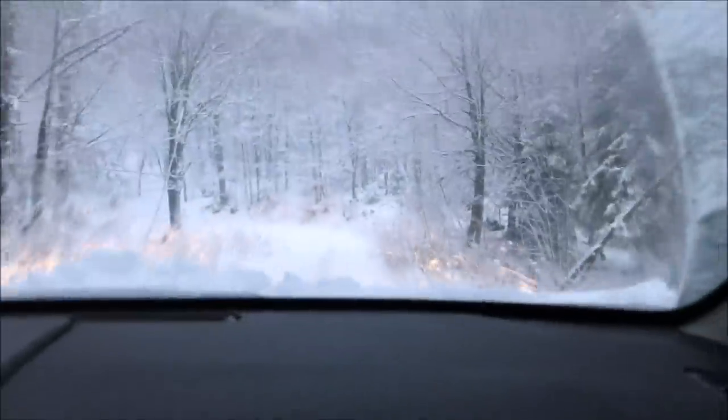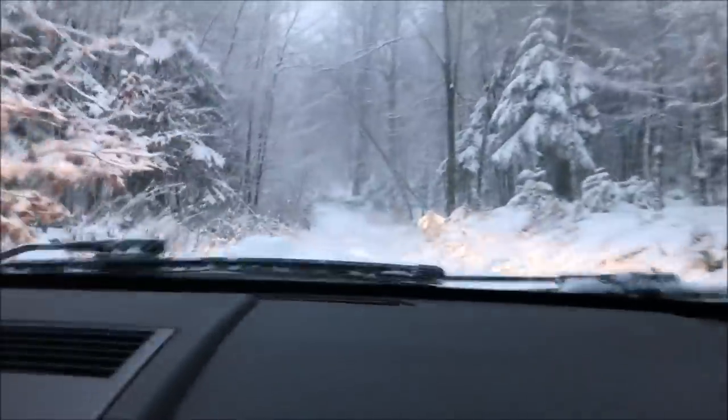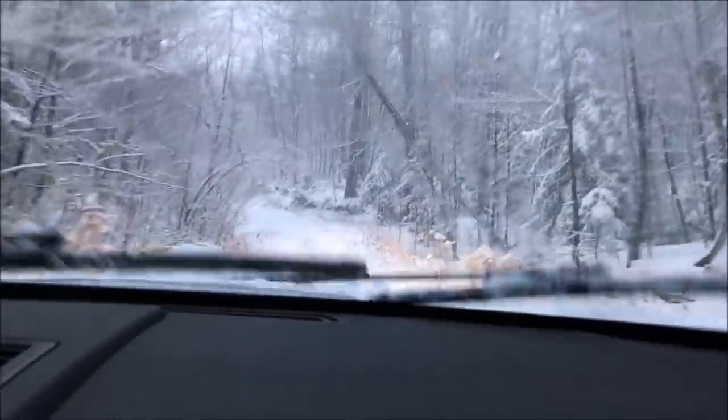Okay, now the hardest part. Now we have to go uphill. Just remember that we don't have four-wheel drive. Come on. Okay, first one done.